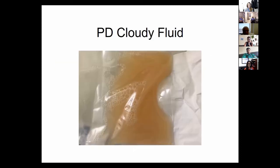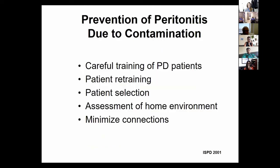So this is what you would see with a cloudy fluid. You don't see frank pus, it's just cloudy and you can't read through it. So that is peritonitis, and you want to send that and treat empirically until it comes back.